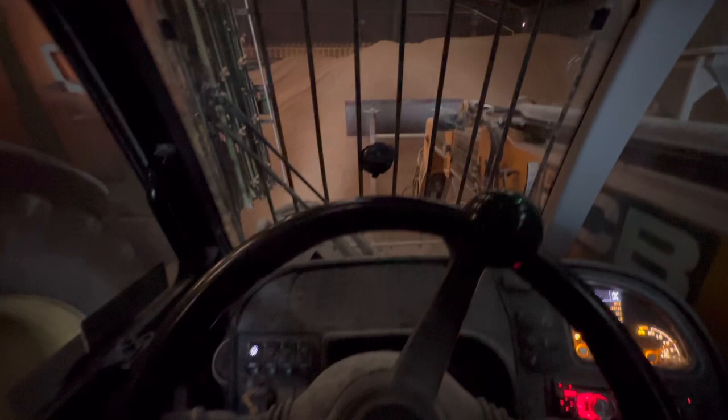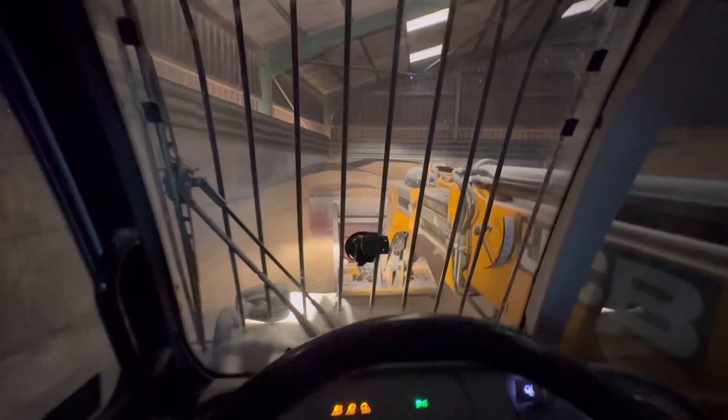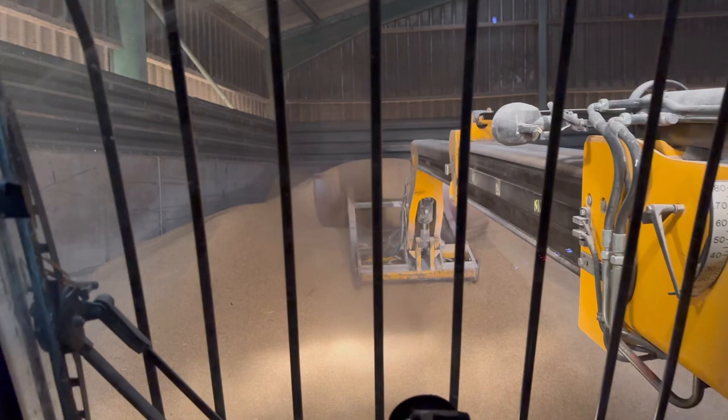So we're just going to push this barley up with the correct tools for the job. Grain pusher on, the big 9 meter. This is how we do it proper. No mess, push it all the way to the back.